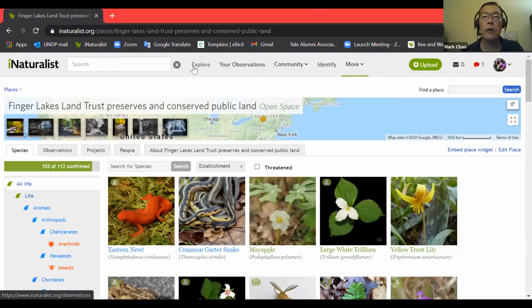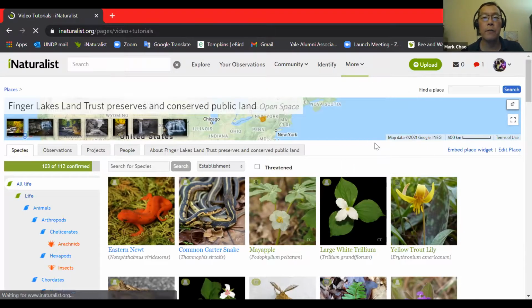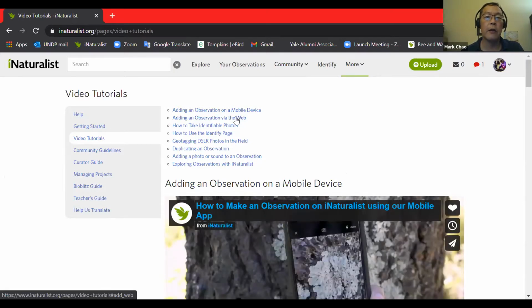iNaturalist. So, more. Under more, there are video tutorials. And you can see how to add an observation on a mobile device, which we did, adding an observation via the web, which we did with some clunky delays by me. Some tips about how to take photos, how to use the identify page, which essentially we did. There's some advanced geotagging that you can do, use of software and then uploading so that your location is followed around by some kind of tracking software. That's too advanced for what we're talking about today. Duplicating observations for when you have, like with our caterpillar here, both a caterpillar and a leaf.